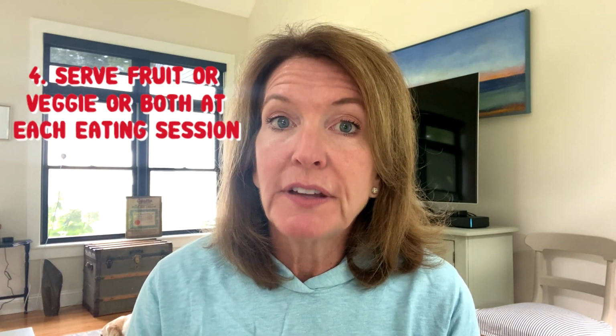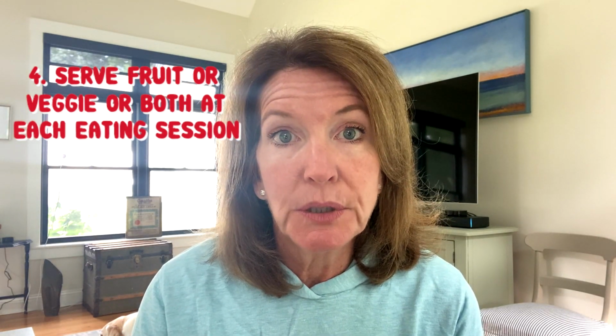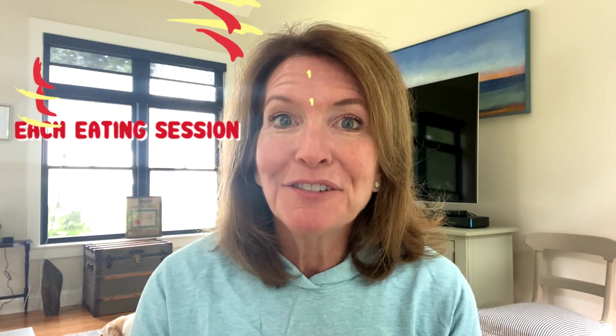Number 4, try to serve a fruit or a vegetable or both at every meal and snack. I remember when my children were little, I made a point to serve fruit at every meal. So breakfast always had some sort of fruit. Maybe it was canned mandarin oranges or applesauce, or it might have been berries or sliced banana. But fruit always showed up at every single meal.